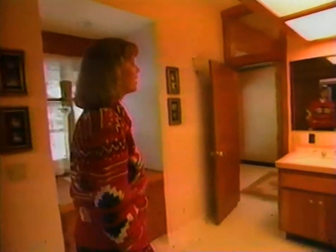I've been in everybody's shower, but look up. Look at that wonderful skylight up there. My favorite thing is when it's snowing and you're in there and you can see the snow falling through the skylight. You're in a hot shower. It's great. I love this room. I love all my rooms.